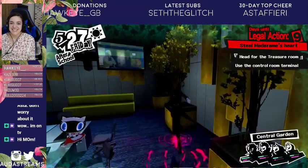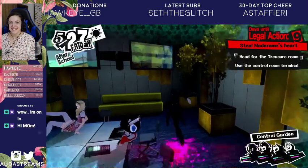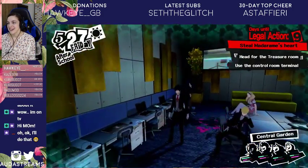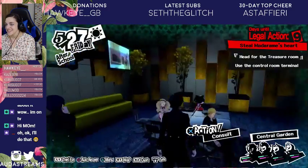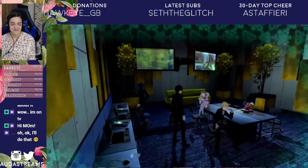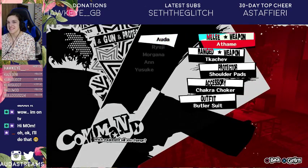Guys, look at Morgana's little maid outfit. Look at it. Oh, it's so cute. Oh, man, she's also looking fly. I love everything about these maid outfits. Except I feel like Ryuji should be more punk or something. It just doesn't fit Ryuji. Sorry, guys. I'm really excited about these suits.